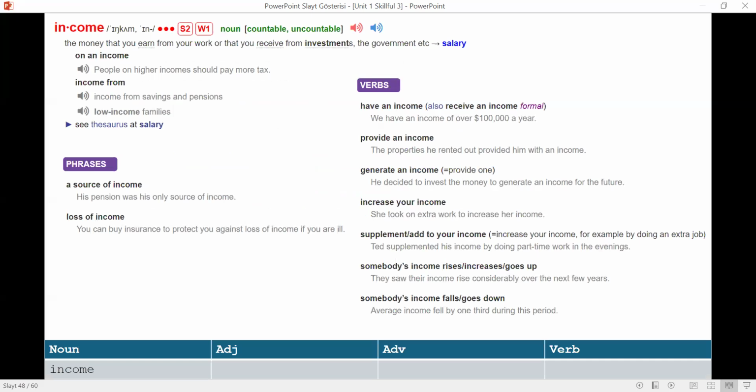Income. Income is the money that you earn from your work or that you receive from investments, the government, etc. So income is similar to salary. On an income, people on higher incomes should pay more tax. Income from something, income from savings, income from pensions, or low-income families, a source of income, loss of income.